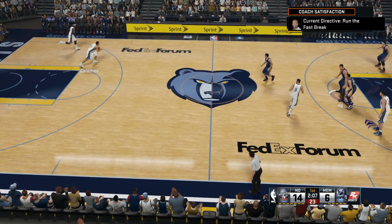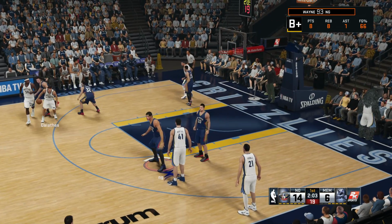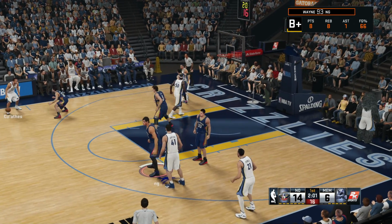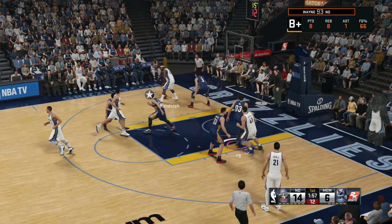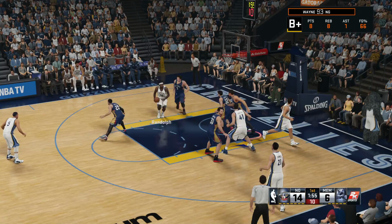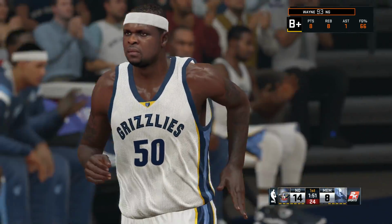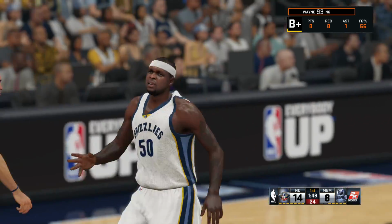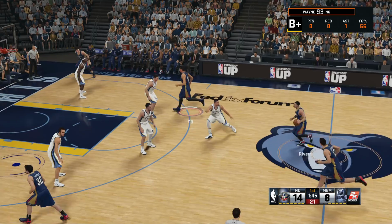And the Grizzlies with some changes. Koufos checked in for Gasol. Prince comes in for Tony Allen. And it's Nick Calathes in for Mike Conley. A big group substitution here for New Orleans. Omer Asik, he's checked in for Anthony Davis. Anderson comes in for Tyreke Evans. Rivers, he's checked in for Eric Gordon. And it's Jimmer Fredette in for Jrue Holiday. And here's New Orleans now.